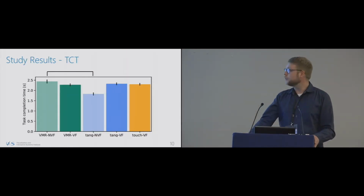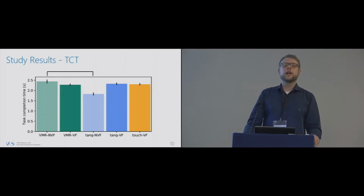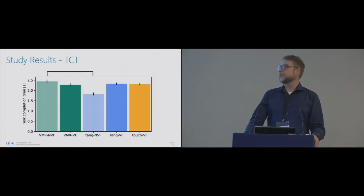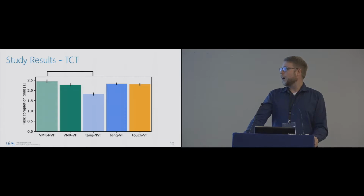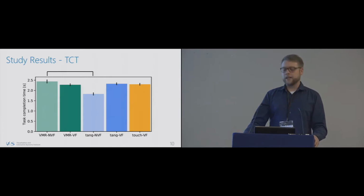Now coming to the results. In terms of the task completion time, we found significant differences when no visual feedback was presented. In these cases, participants were slower with the additional haptic feedback in comparison to simply touching the physical device condition. In all other conditions, we found no significant difference. So when visual feedback was presented, there were no differences in the task completion time.